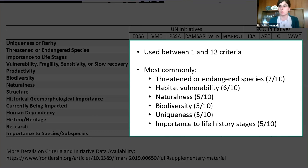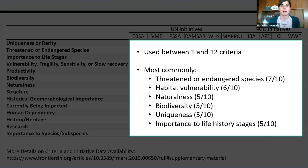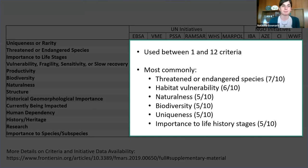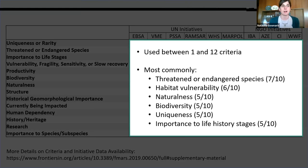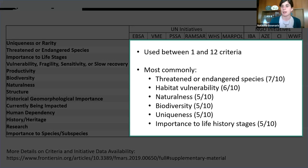The initiatives were also pretty diverse in a lot of other ways in terms of their scope and their motivation. So they ranged from having 20 sites to having over 200 sites and from covering about 70,000 square kilometers to over 80 million square kilometers of the ocean. Some of them included marine and terrestrial regions, although of course we only looked at the marine regions in this study, and some of them only included marine regions. There were also some initiatives that focused on exclusive economic zones, or some that focused on areas beyond national jurisdiction, and some that included both.